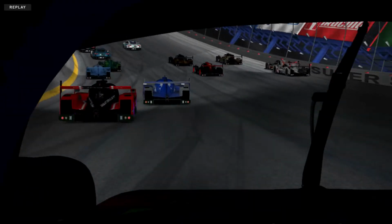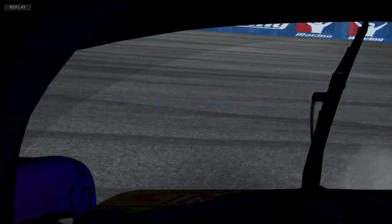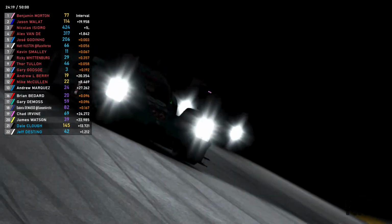Yeah, actually here, let's get you the cockpit cam on Chad. You can see what he saw coming here. Yeah, almost no time to react. So 3 cars, Chad Irvine, William Walker, Dale Clow, all heading pit side.